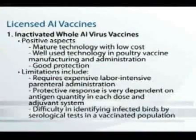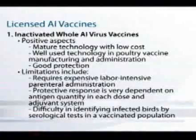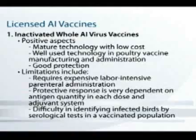For example, they do require expensive, labor-intensive parenteral administration, which only is economically viable in economies where the labor costs are sufficiently low. The second thing is the protective response is very dependent upon the antigen quantity in the dose and the adjuvant system. Therefore, the quality of the vaccine and administration is very, very important. And finally, there is difficulty in identifying infected birds by serological tests in vaccinated populations unless the vaccine and the surveillance program are designed ahead of time to detect the field virus and the vaccine not interfere with that surveillance.